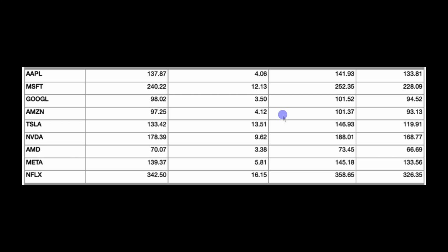Now, I also want to call out the expected moves. This is something that I share with my Patreon group. I share 40-something products or something like that. These are the expected moves for the week going in, what it was going into this week. And I just want to call out, showing the big dogs, right?